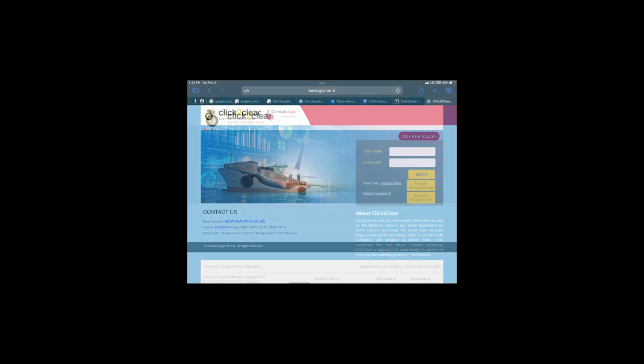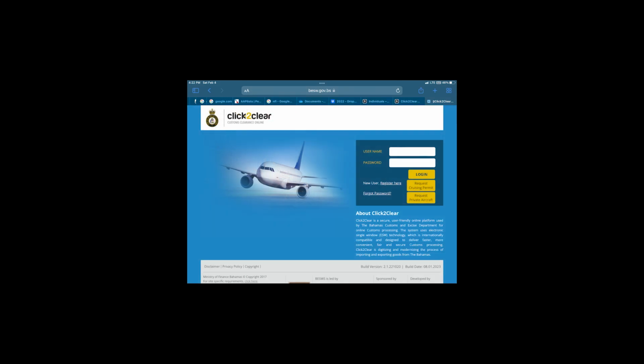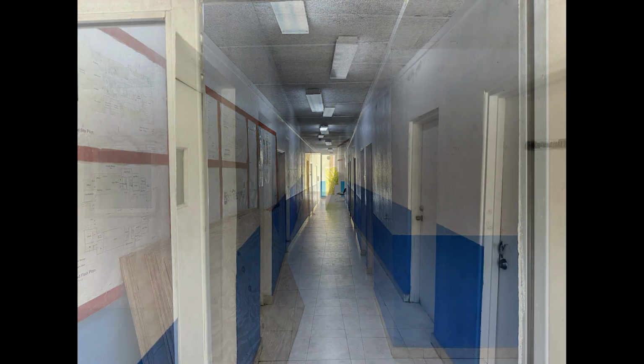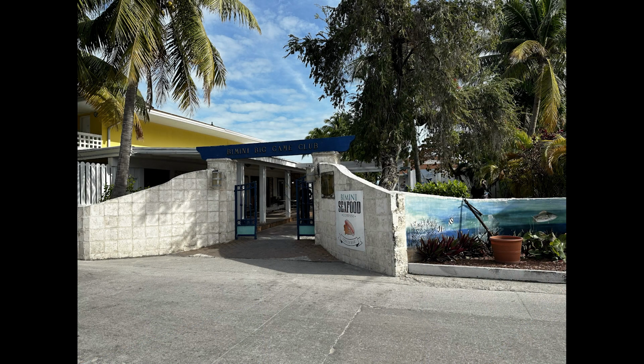I proceeded into town to clear customs. Be sure to fill out the Click to Clear paperwork beforehand. It only takes a few minutes and will save you hours. First, you will need to go to Immigration, which is inside the police station. Then proceed back to the Bimini Big Game Club, and Customs is just inside the gate on the left.